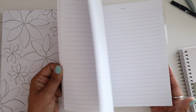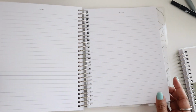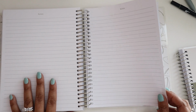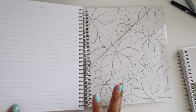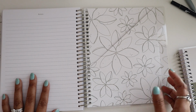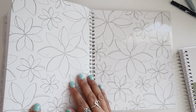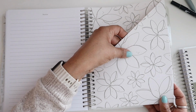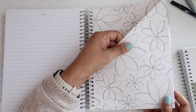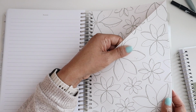Because you know me, I like to check out notes pages and things like that. So when you get to the end of the book, you're going to have some notes pages back here. And there are 5 notes pages back here. And you also get a pocket in the back of the book. So the pocket is not two-sided, but you do have this very large pocket over on this side, and it's kind of like a coated material. It's not shiny, but it's a nice matte coating on there.